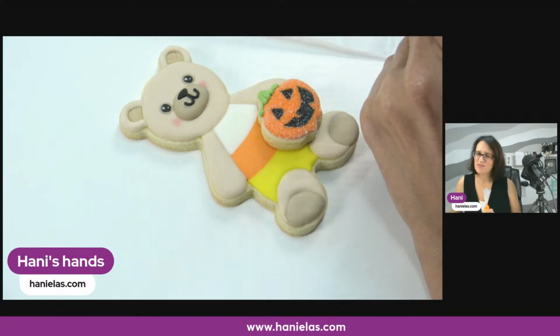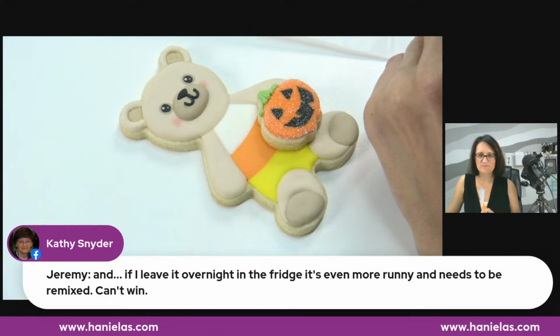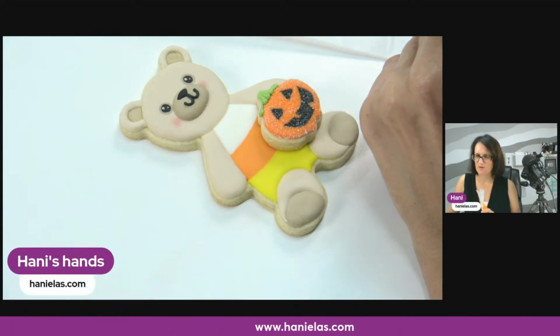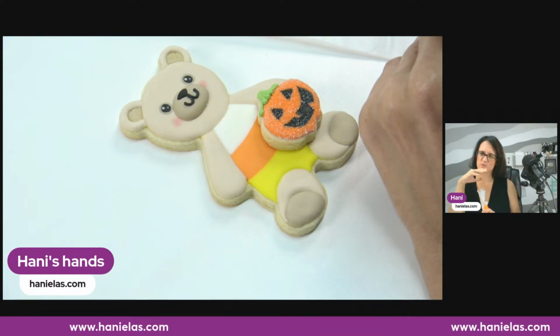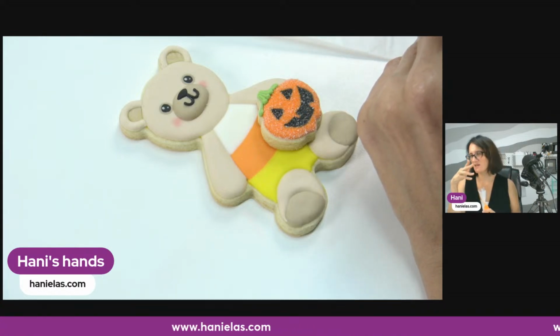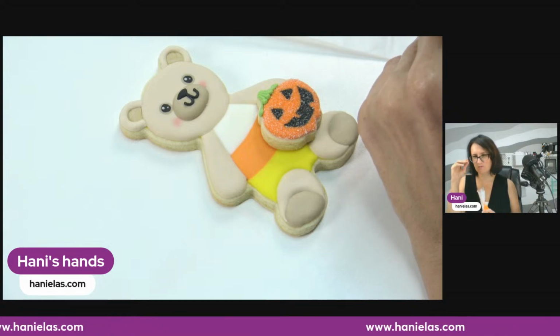Wow, you leave it in the fridge overnight and it's even runnier. That is strange, I have to say. But at least you know how to fix it. It's annoying. You have to remix it and add thicker icing to it. And then, of course, if you are trying to match the color, then it's a problem.